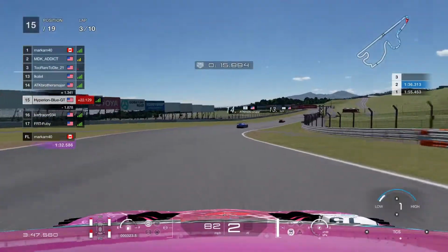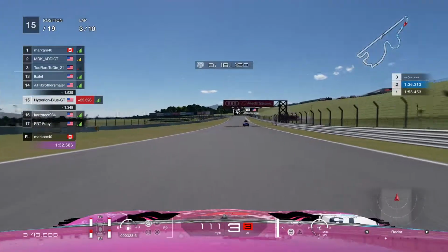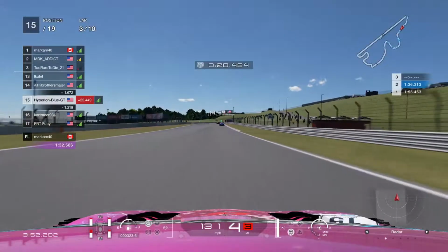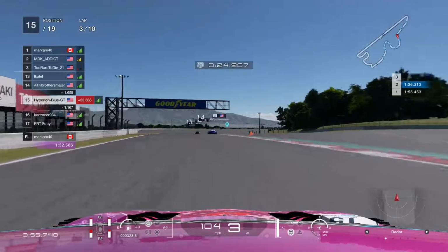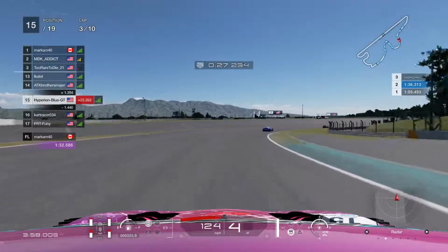Now it looks like it's going to need everything, because it gets a little bit too reckless. It might stay on in the TCS, so that will make it much better to take.